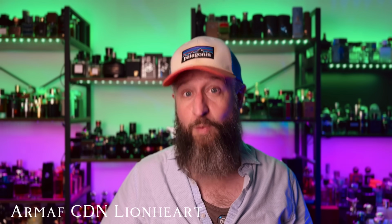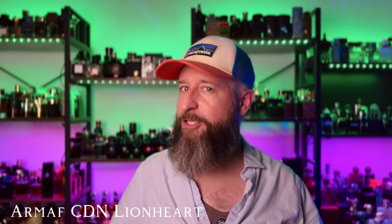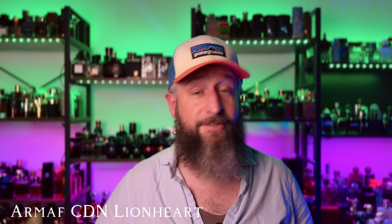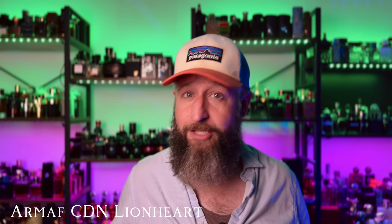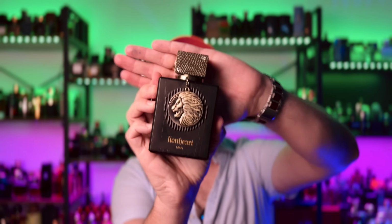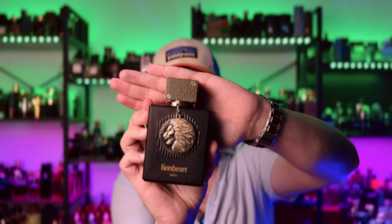But if you like sweet fragrances with tobacco and a little bit of aromatic, warm or spicy notes, then it's fantastic and very close to the original. Although I would say the tobacco in the original may be a little more defined or a little higher quality than this one, but it's still probably in that 90% territory. Again, Lionheart Man from Aroma.